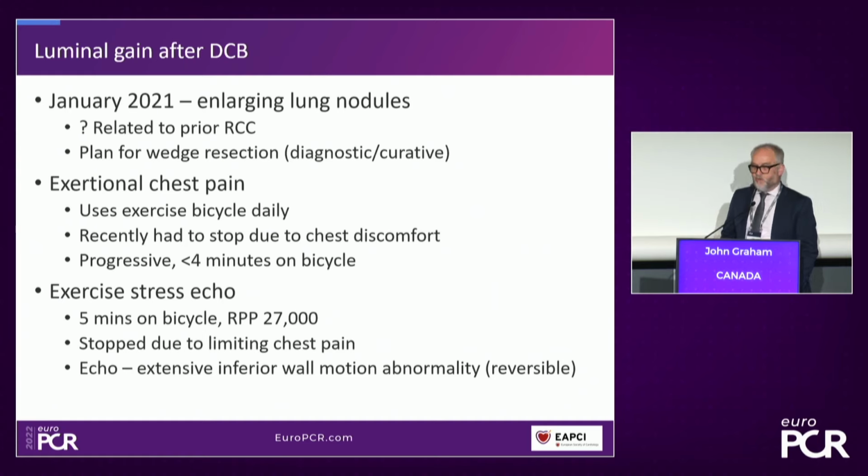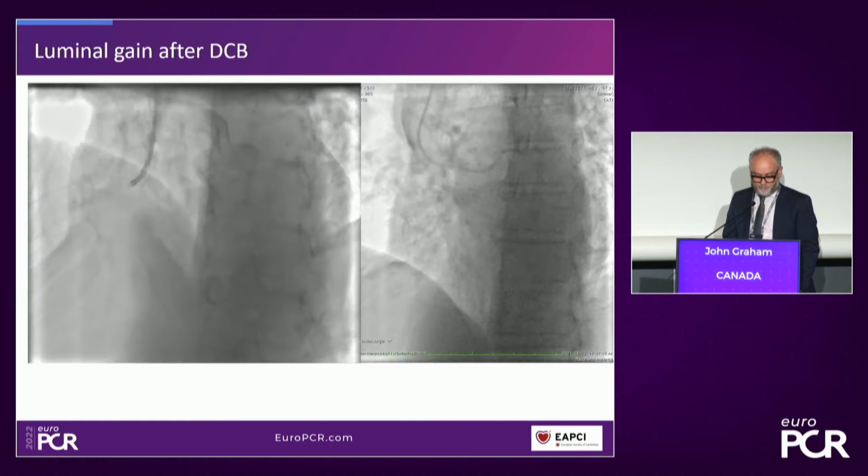He could only manage 4 minutes on his bicycle. And on a stress echo, it was very strongly positive at a low time, but rate pressure product was pretty high. And the echo showed his inferior wall became akinetic at peak stress, which coincided with his chest pain. And he was referred for an angiogram.